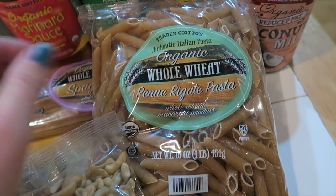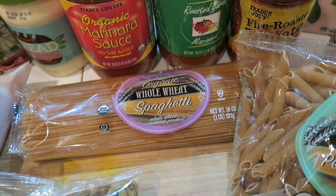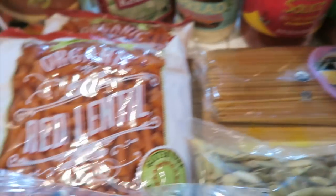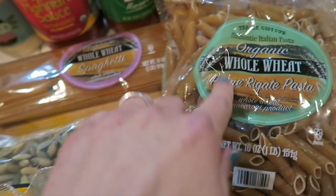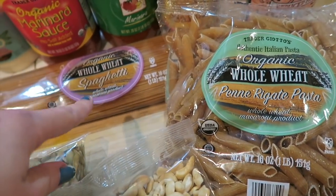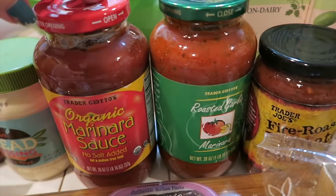And I have some whole wheat pasta, some whole wheat spaghetti, 2 things of red lentil pasta. The whole wheat pasta I buy to make my dad dishes. We eat the lentil pasta.